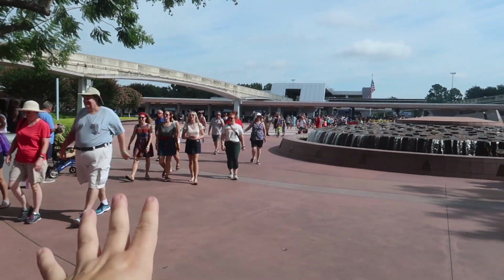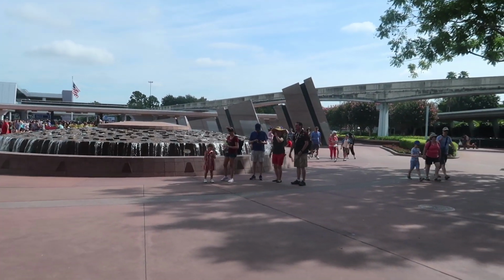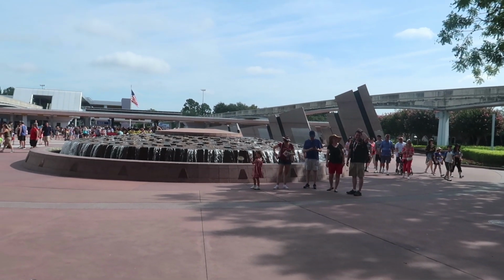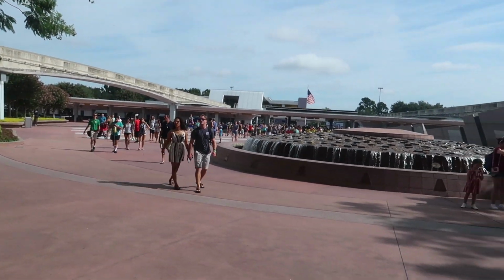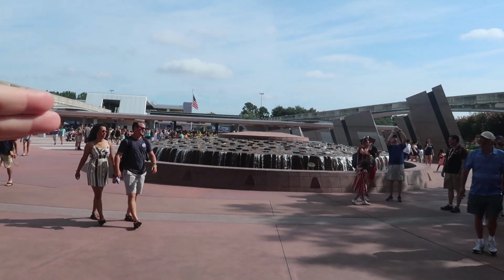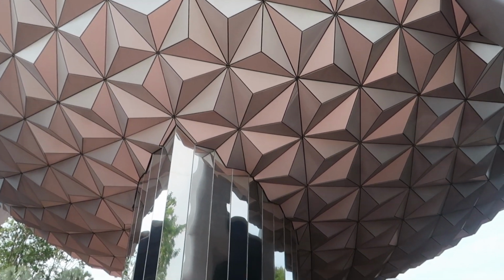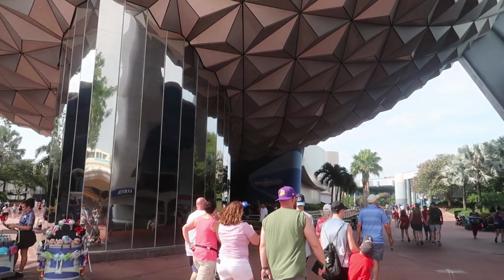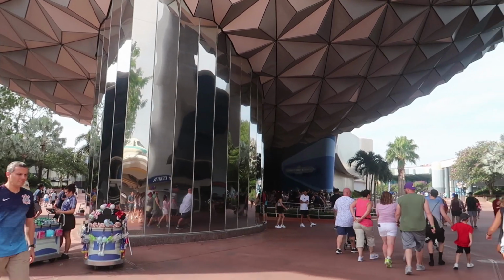As you can see, half of the Leave a Legacy monoliths have already been removed. The second half will probably be removed this fall. There hasn't been a date released yet. Please note, these are not leaving forever, they're just moving outside to the parking lot area. Next big news, Spaceship Earth itself will be closing for an extensive 2.5-year renovation. However, they have not released the date that it will close yet.